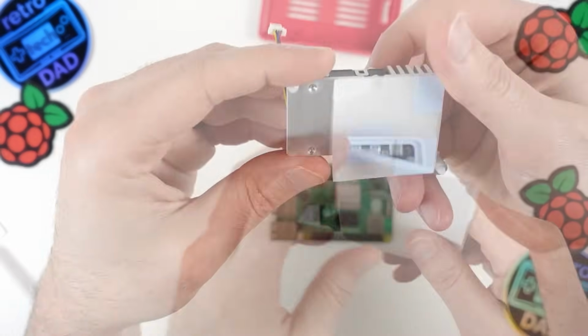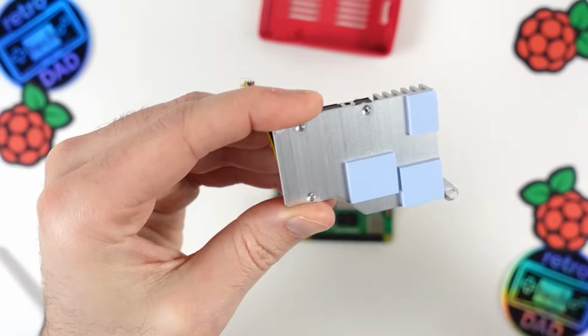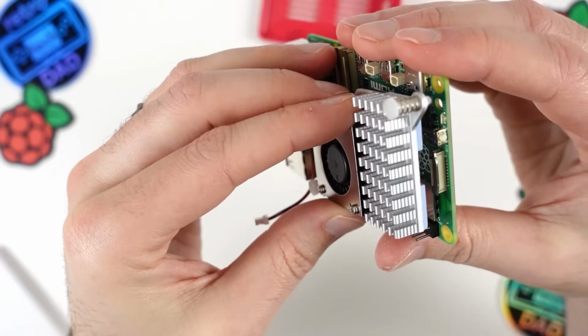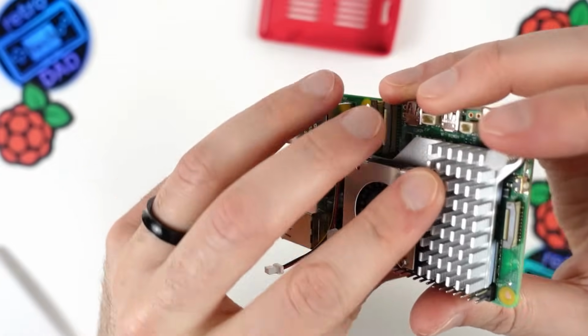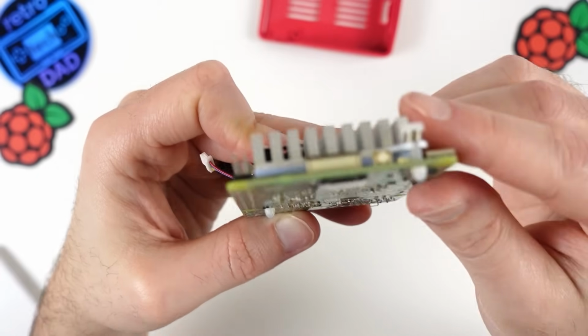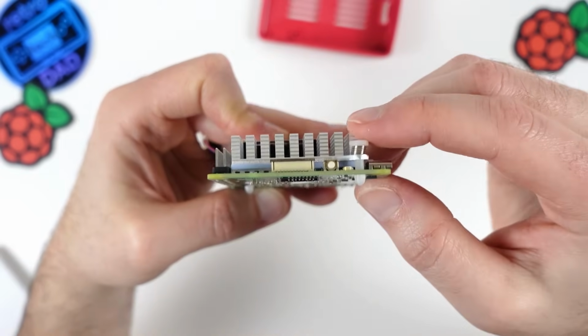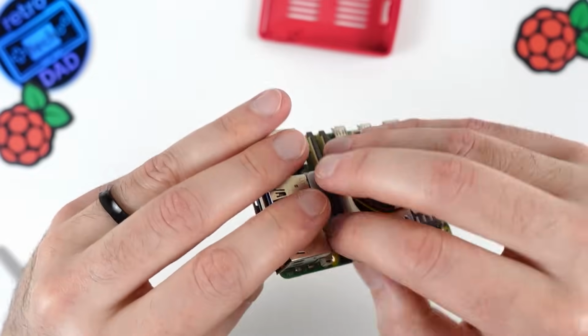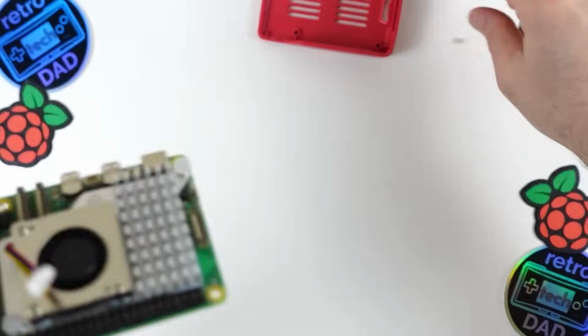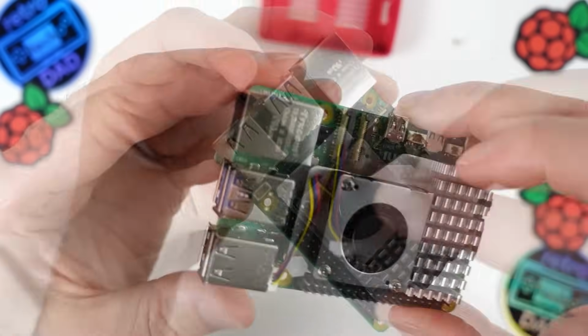So let's go ahead and place down the active cooler and heatsink onto the board. Again, this simply clips on using these spring-loaded tabs. Also, before placing down the heatsink, make sure to remove the plastic film protecting the thermal pads. Okay, with the 2 clips placed in, the heatsink and fan are securely in place now. One last thing to do is connect the ribbon cable from the fan to the board, which will supply the fan with power. And this is how it should all look assembled.